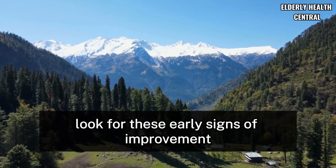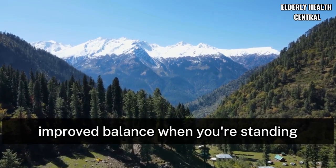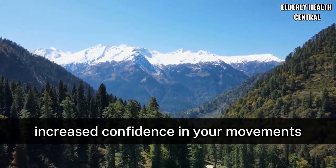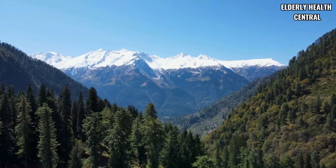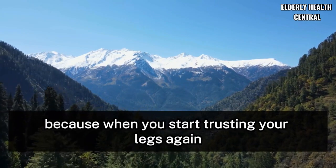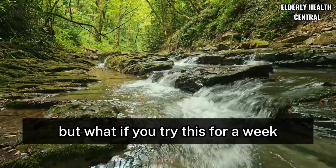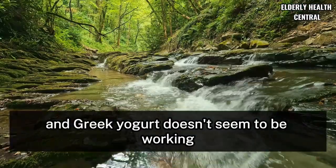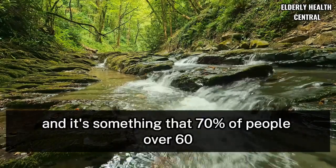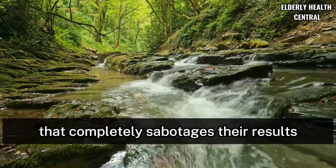Look for these early signs of improvement: less effort getting out of bed in the morning, improved balance when you're standing, reduced leg fatigue during your daily activities, and most importantly, increased confidence in your movements. That last one might be the most important of all, because when you start trusting your legs again, everything else becomes easier. But what if you try this for a week and Greek yogurt doesn't seem to be working? There might be one crucial factor you're missing, and it's something that 70% of people over 60 unknowingly do every single day that completely sabotages their results.